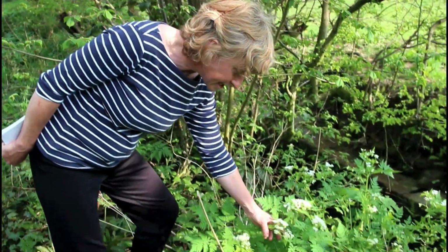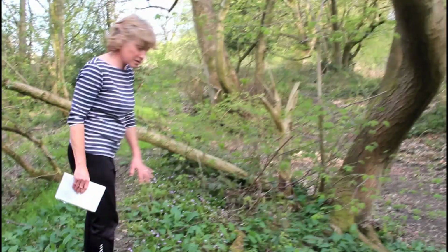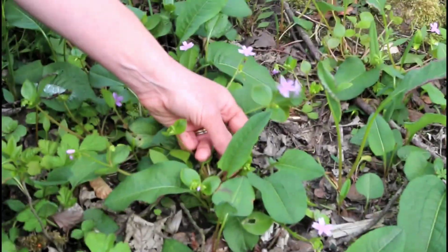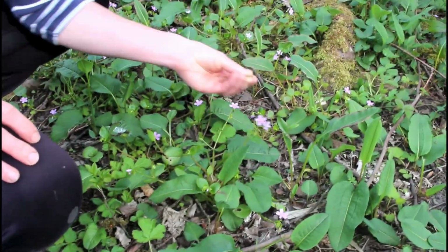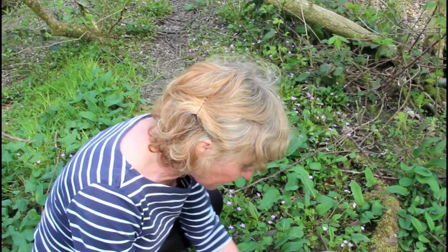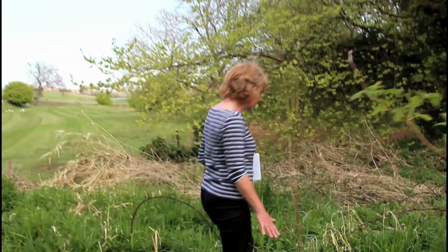Here's some more sweet Cicely. You can see the flower coming out. It's a really nice, frothy, creamy flower. Here, in amongst all this Bistort, there's a little pink flower. This is Pink Purslane. The very little leaves taste a bit like lettuce, so it's a really good salad plant. And they've got a beautiful little pink flower, bright green leaves. Loads more Bistort. We're going to go this way now.